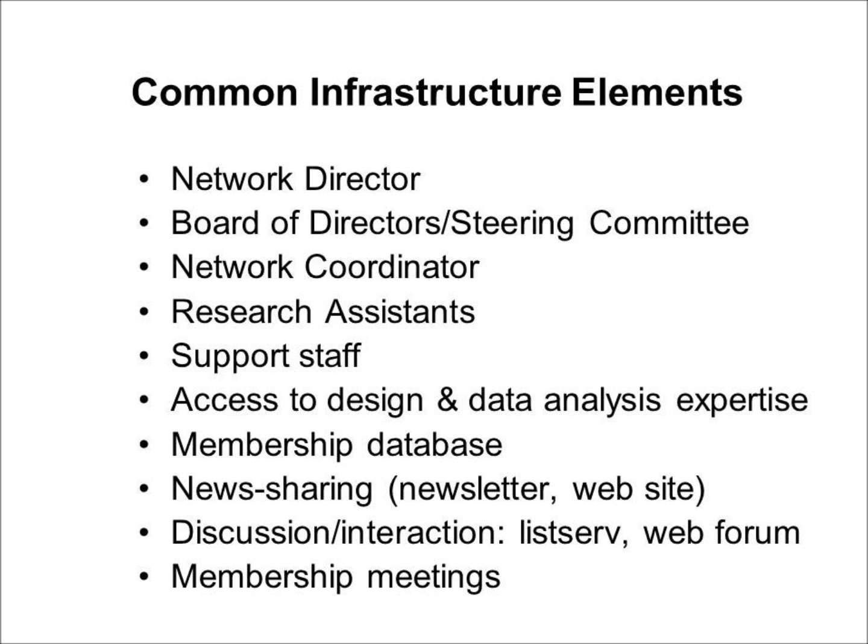And most networks also have a membership meeting, typically at least annually, where all the members of the network can come together, talk about research ideas, learn about the findings that have been derived from studies that have been conducted over the past year, and think about what's going to happen in the next year. And it's really, oftentimes, really great synergy takes place between clinicians and academics and others that attend these meetings, and they can be really a lot of fun and very intellectually stimulating too.